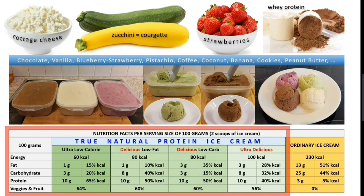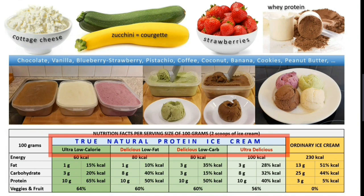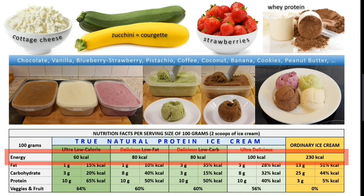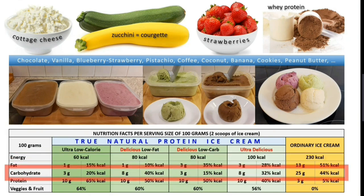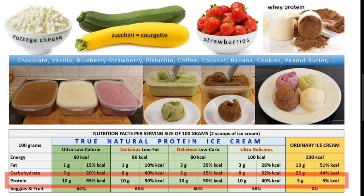Okay, the last thing I want to share with you before we start with the recipe is the nutritional content of my true natural protein ice creams. First, I must explain that for each ice cream flavor, I offer 4 different recipe versions to meet everyone's personal dietary needs. An ultra low calorie version, a delicious low fat version, a delicious low carb version, and an ultra delicious version. On average, they have about 80 kilocalories per 100 grams of protein ice cream, which equals 2 full scoops of ice cream. An ordinary ice cream typically contains about 3 times more calories, 4 times more fat, 3 times more carbohydrates, and 3 times less protein than my true natural protein ice creams.